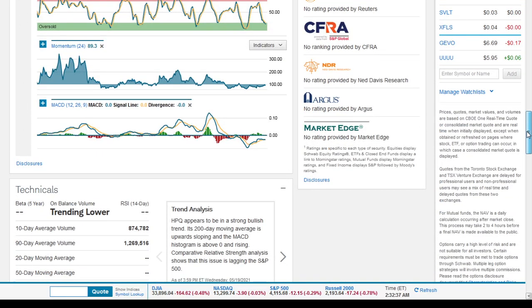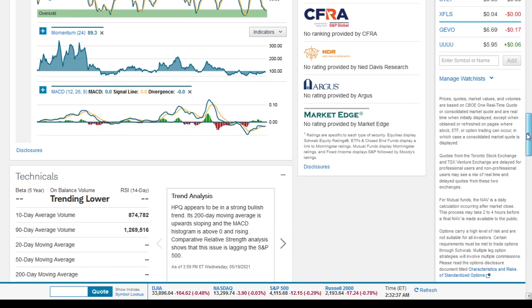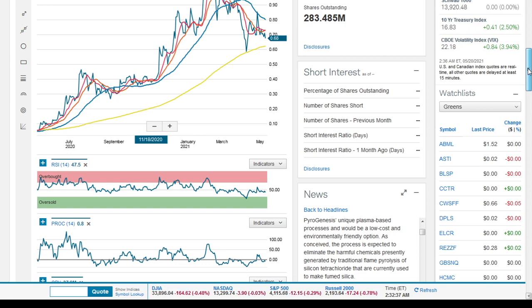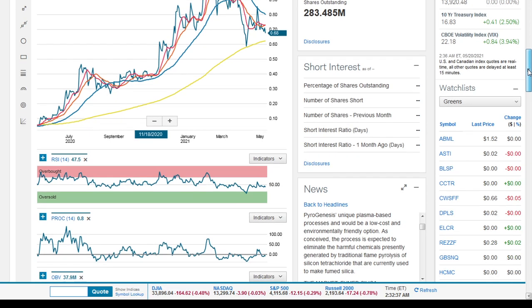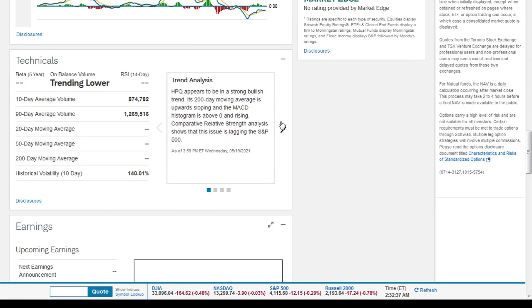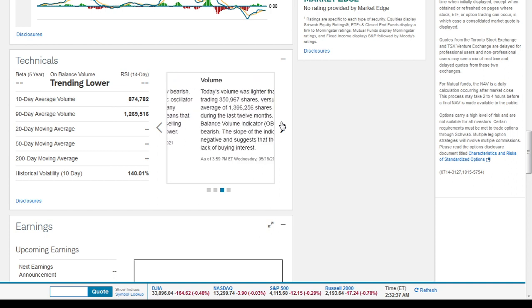The trend analysis is that HPQ appears to be in a strong bullish trend. The 200-day moving average is upward sloping, and the MACD histogram is above zero and rising, but is lagging the S&P 500. Is it strongly bullish? Okay, it doesn't look like it's strongly bullish at all. Moving on, we can see that the momentum for HPQ is strongly bearish. The 14 period slow stochastic oscillator is below 20, the level which many analysts call oversold. This means that investors have been actively selling shares and driving the price lower.